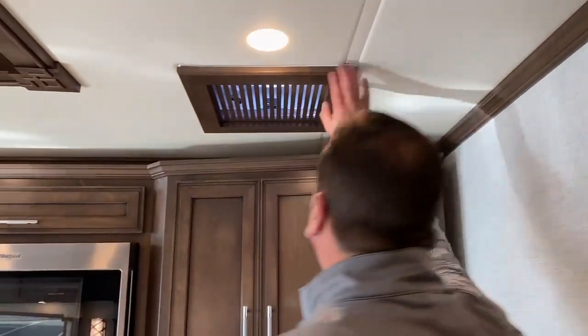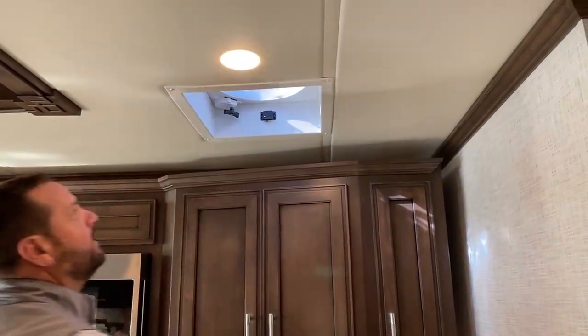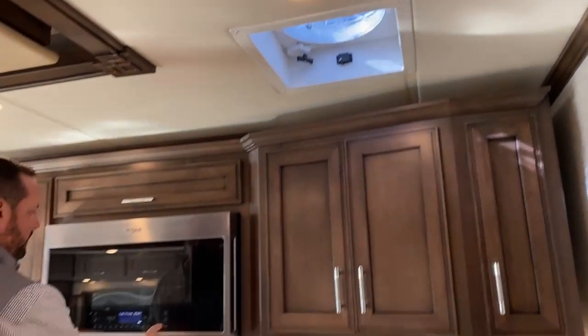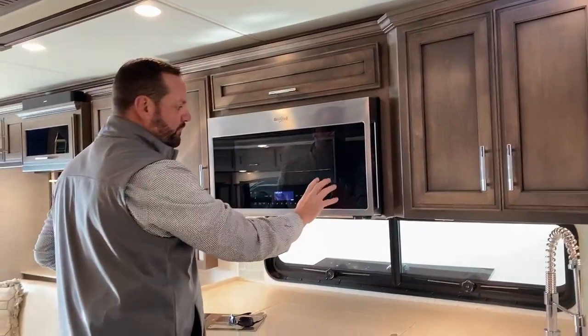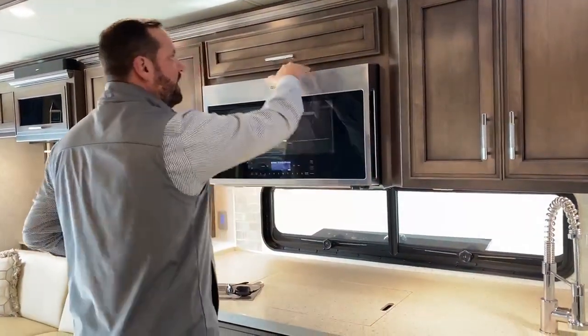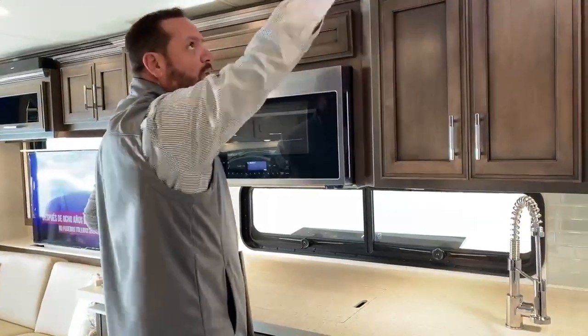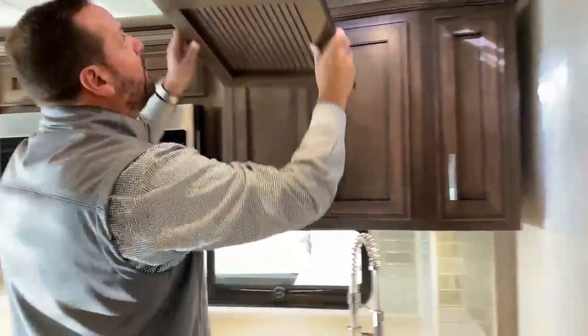You've got another Maxx Air vent control panel here, so that's going to be for the kitchen. So pull this down here. That's the Maxx Air vent for the kitchen. If you're cooking in here, or if you've got the fan going on the convection microwave, it does blow air out on top here. But turn this on here, that'll pull exhaust all the air out on the rooftop.